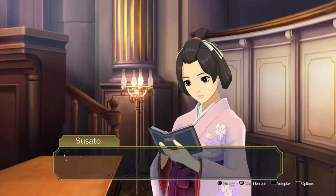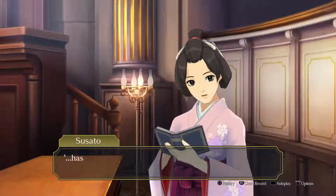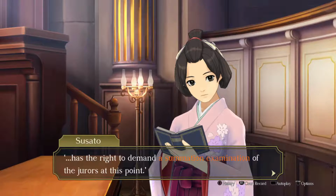When all members of the jury have concluded the defendant is guilty, court proceedings are suspended. Then the footnote says, however, the defense has the right to demand a summation examination of the jurors at this point.